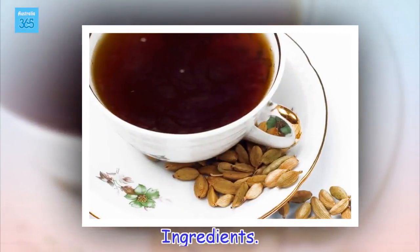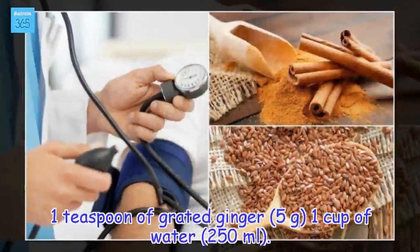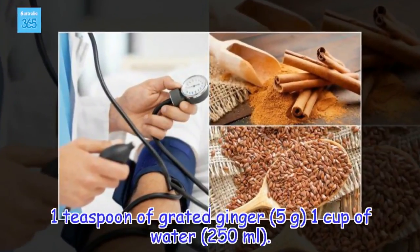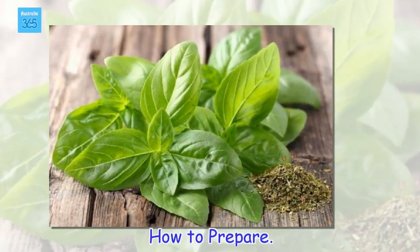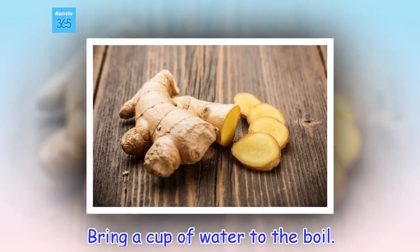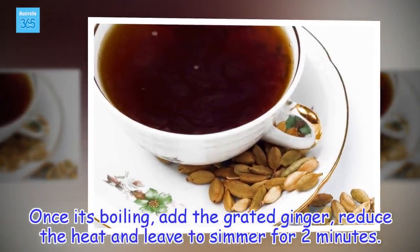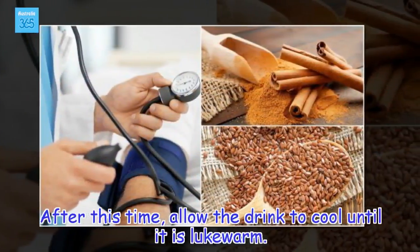Ingredients. One teaspoon of grated ginger, 5 grams, 1 cup of water, 250 milliliters. How to prepare? Bring a cup of water to the boil. Once it's boiling, add the grated ginger, reduce the heat and leave to simmer for 2 minutes. After this time, allow the drink to cool until it is lukewarm.